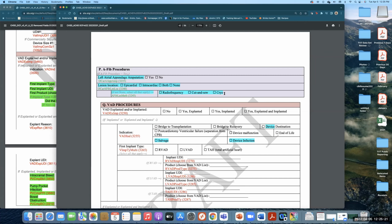Radio frequency, cut and sew, and cryo are all types of ablations, lesion locations that can be performed. And they can be performed either epicardial or intracardiac. So we'll clarify that as well.